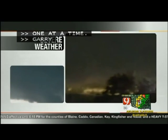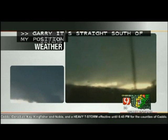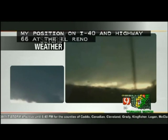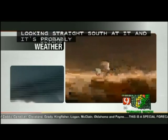It is straight south of my position. It is straight south of me on I-40 and Highway 66, that El Reno loop. I'm looking straight south at it, and it's probably a mile to 2 miles south of I-40, still southwest of El Reno. I believe there it is. Look at it. Okay. It's multiple.